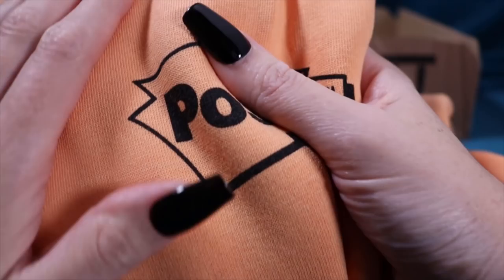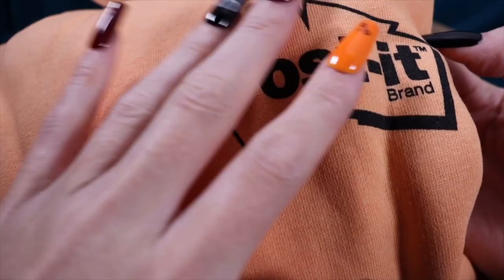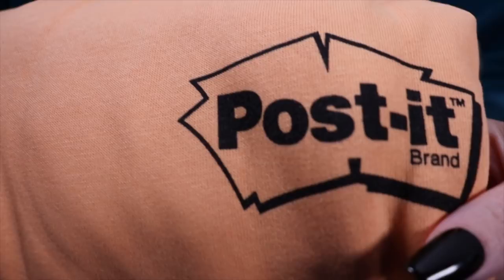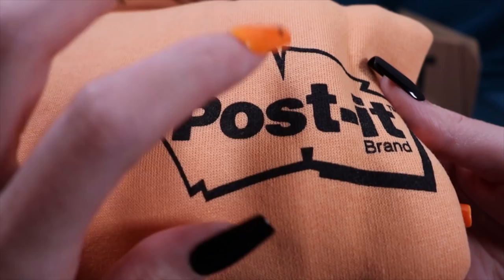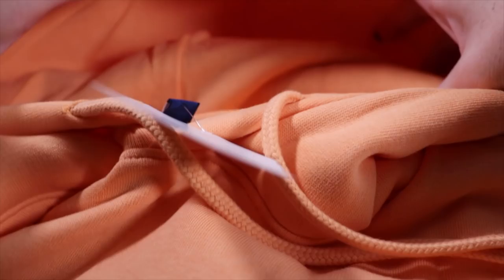So, at the front, we have a little Post-it logo. So this is my lovely Post-it hoodie. So now you understand the kind of faded peachy orange color. It's kind of the color of Post-its, you know. And then we have our hood, which hopefully is a big loose hood. It looks quite roomy. Yeah, I think it's gonna be good.